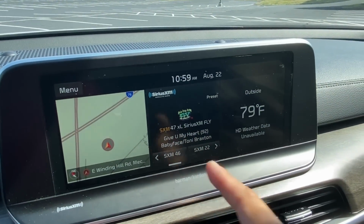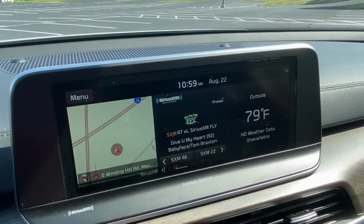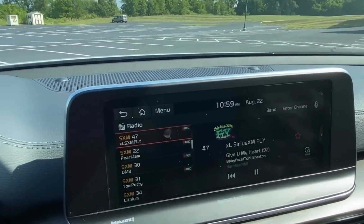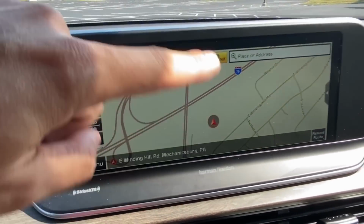If you just click on them, it'll turn the radio on. But let's say you wanted to change the station, you could just click on that, and you click on it to make it the whole screen, or you can go back. Let's say you're driving somewhere, you don't know where you're going, you make it the whole screen.